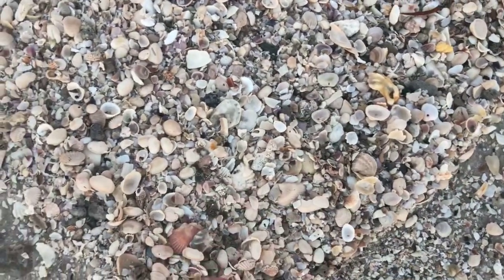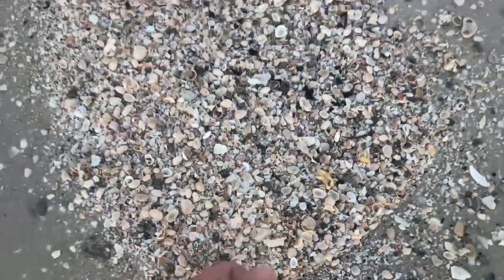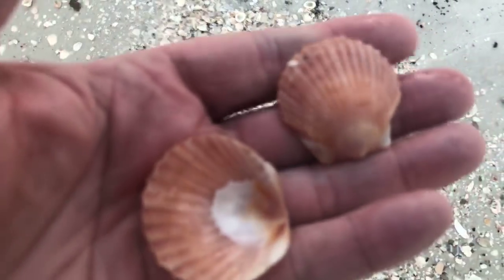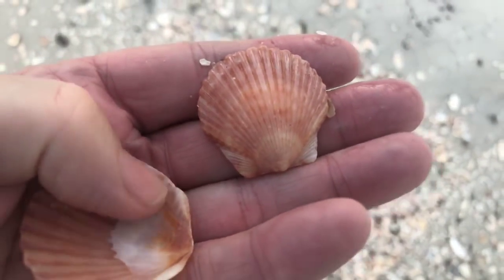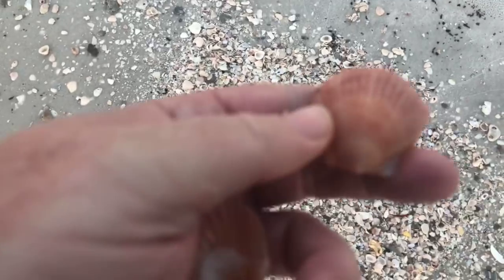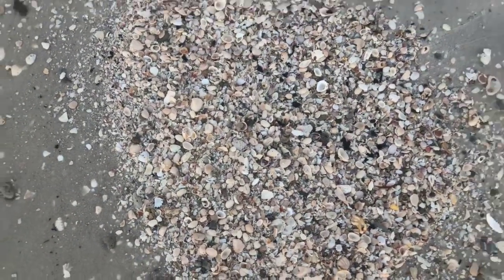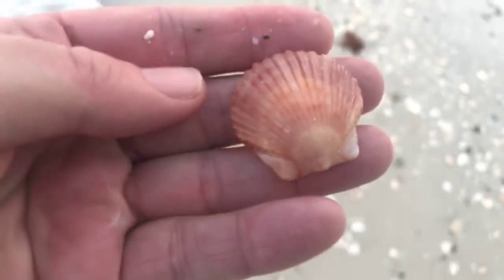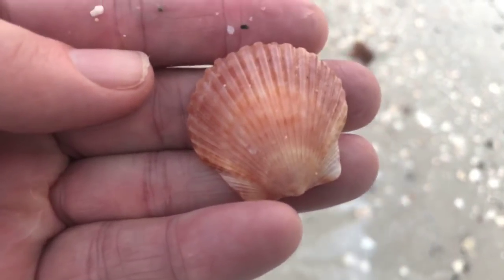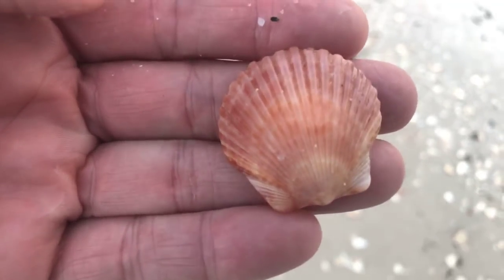Lots of beautiful little shells here. Two scallops. Two little scallops. Nice looking little scallop shells. That's a nice one right there. That's actually a little keeper right there, that little scallop. You can tell those scallops by the little wings they have down at the base. When people think of a seashell, that's probably the most common shape that you think of, that scallop shell.